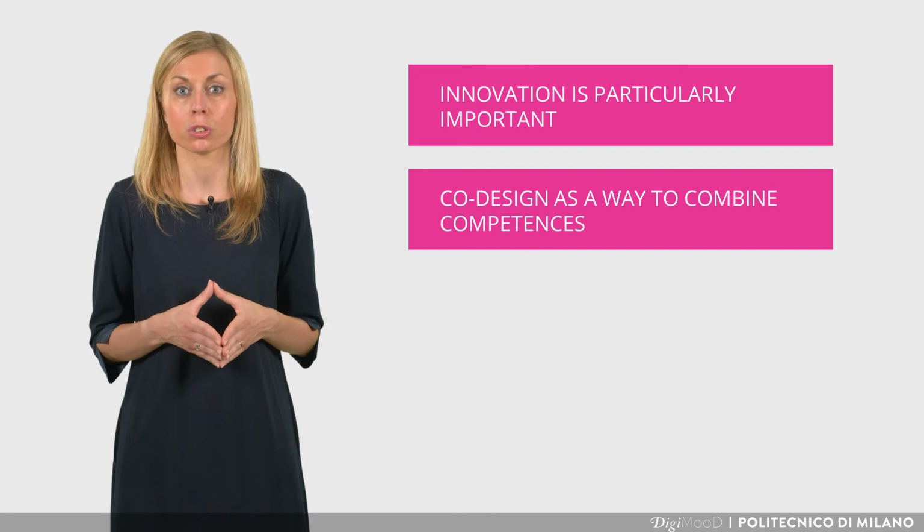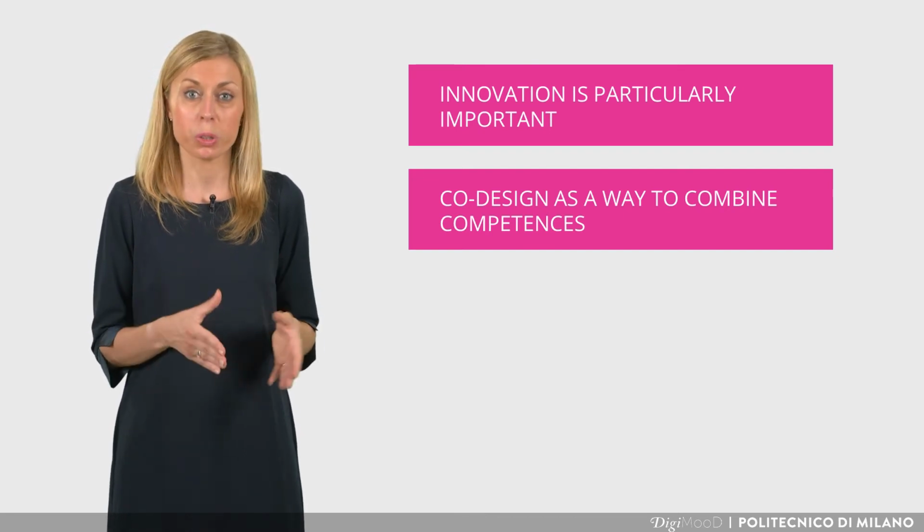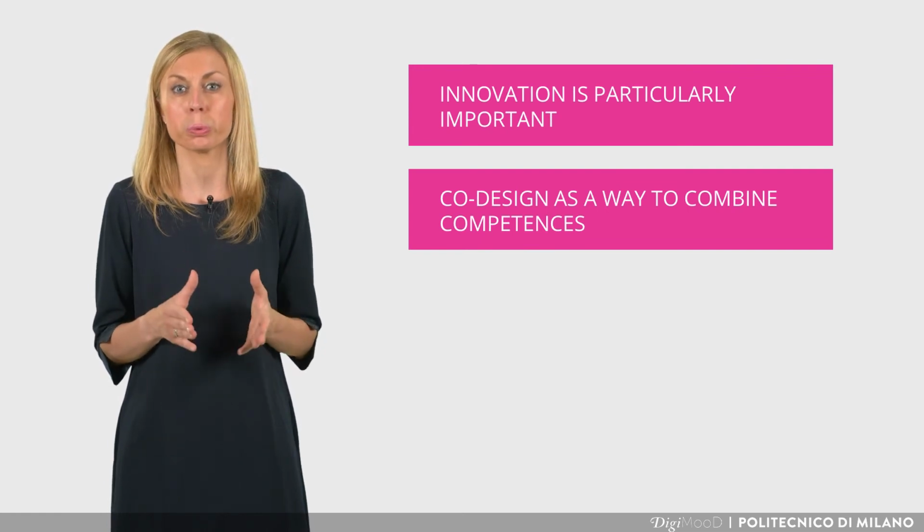In conclusion, during this lecture you have seen why co-design is important, as suppliers are an additional important source of innovation. Try to investigate which are the main reasons to adopt it and in which situation it is more appropriate to pursue co-design.